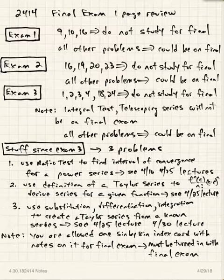And remember, the note card is a 5-inch by 8-inch index card. You can put any notes that you want on it. I don't care what you write on that note card. You can bring it in with you to the final exam, but it must be turned in with your final exam at the end of the lecture.